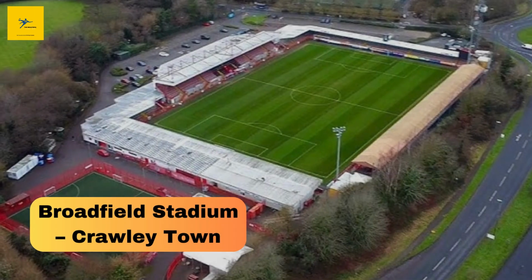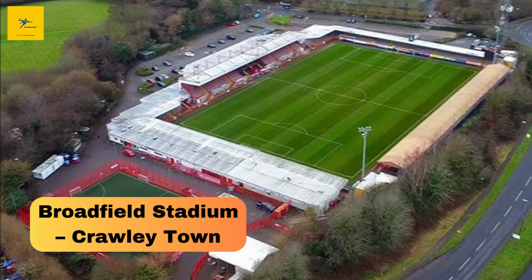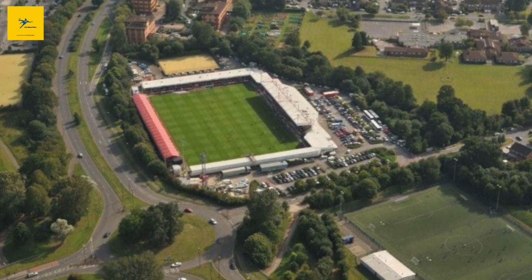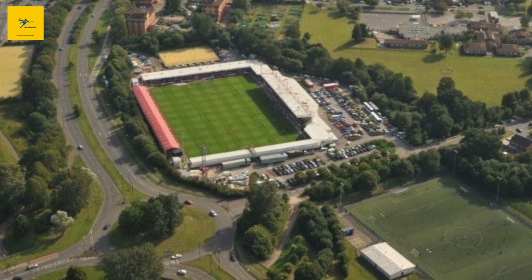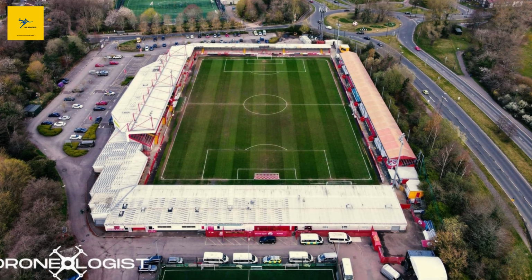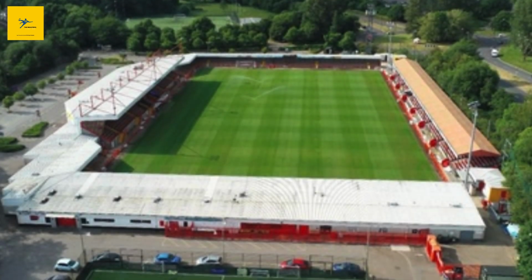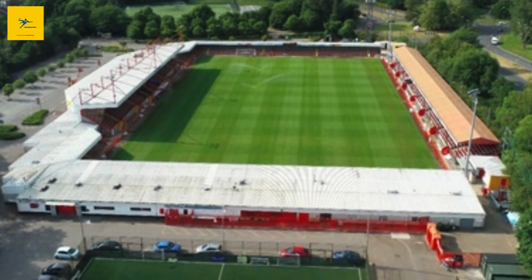12. Broadfield Stadium. Just off the A23, Broadfield is easy to miss, and that says a lot. The stadium is boxed in by business parks, roads, and fields. No pubs, no visible life. Just an awkward car park entrance and the hum of nearby traffic. It lacks atmosphere even when the crowd is up for it. This isn't football in the community, it's football in a service road.